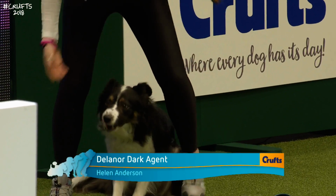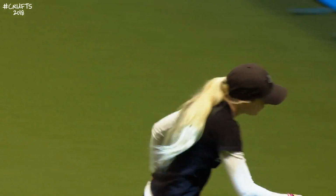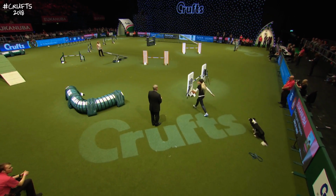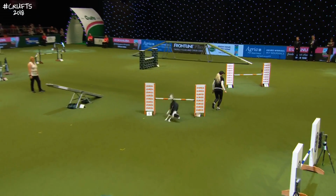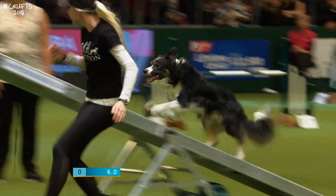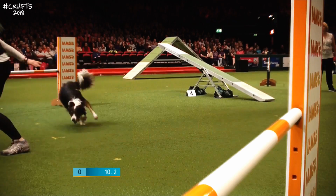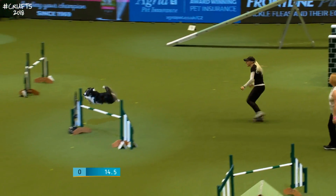Neo, Border Collie, with handler Helen Anderson from Norwich. You don't want the dog to move at the start. Off we go, a slight delay at the start, but into action now. Helen and Neo, down over the seesaw, through the tunnel. It's a tight section of the course, so it's very easy to lose time. Probably just dropped a little bit of time there.